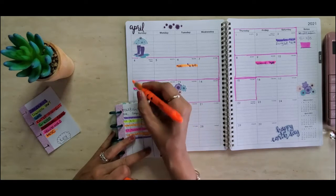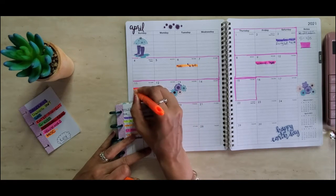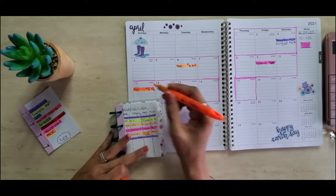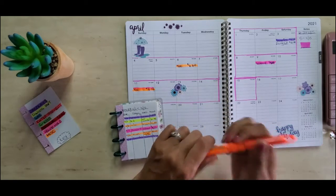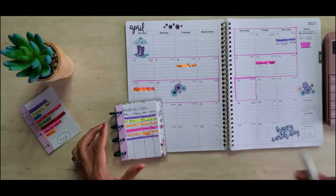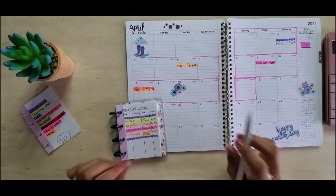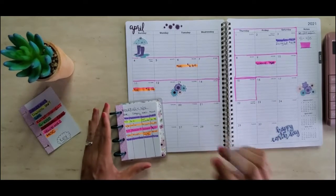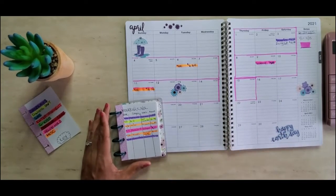Seems like every week I'm in Michael's, but they have good deals. And when you go in there, if you're buying any of their big ticket items, it's good to go onto their app. They always have like not 20, but 40% off one item. So if you ever go in there, make sure that you go to their app first, and it will save you some money.